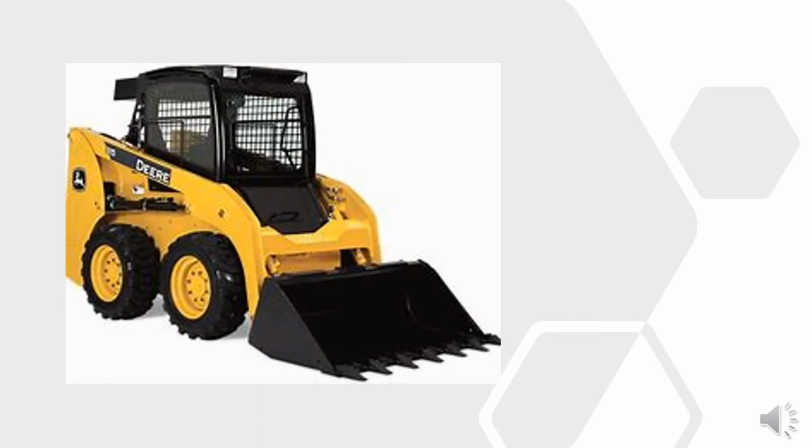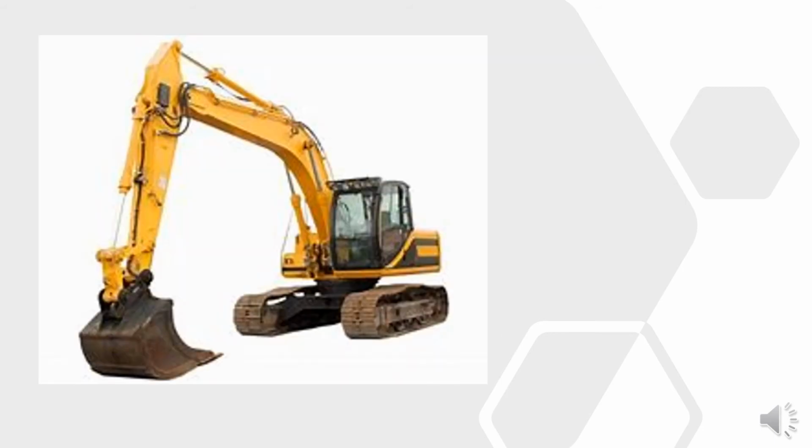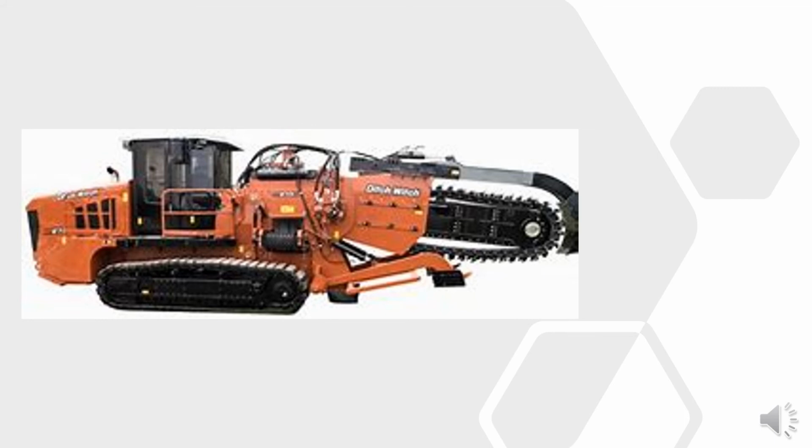What is the name of this construction machine? What is the name of this construction machine? What is the name of this construction machine? Now you know.